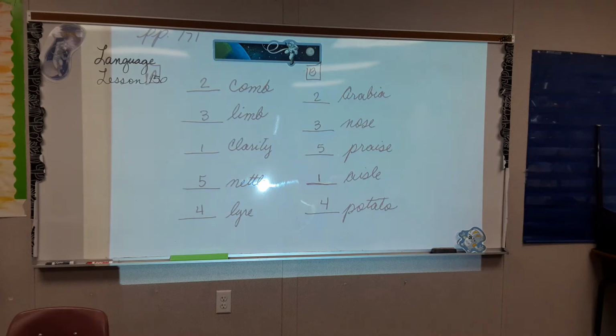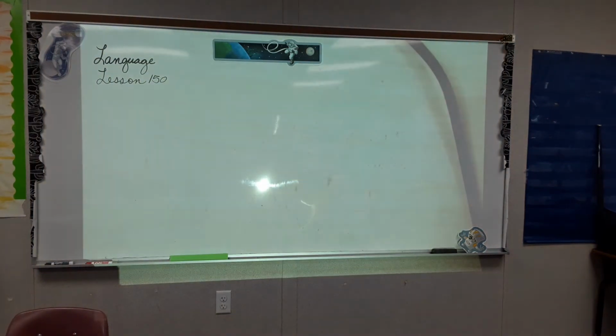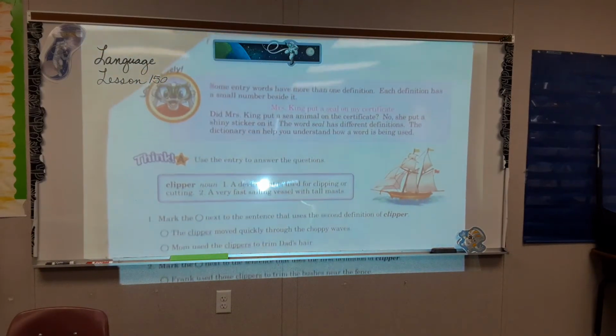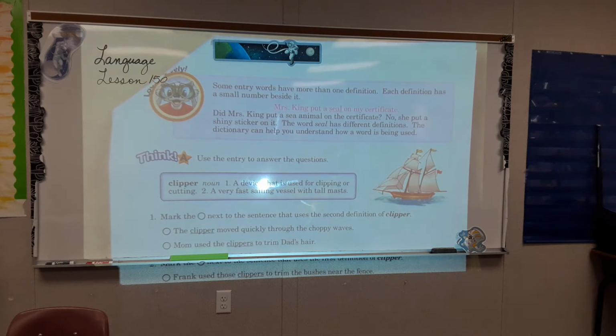Oral exercise. As you hear me, repeat the sentence. If the verb needs a helping verb, say what helping verb should be in that sentence. The first sentence, it says, Dan grew strawberries in his garden. Is that sentence correct? Yes, it is.